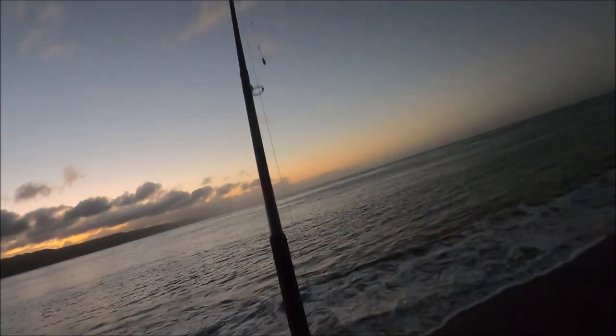What I'm going to simply do is cast it out as far as I can and hope it lands really far. Here I've got 50 pound top shot, mono leader, about 100 meters. And behind that, I got 200 meters of 50 pound braid. So I hope that this will deliver me a kingfish, if I can cast far, that is.